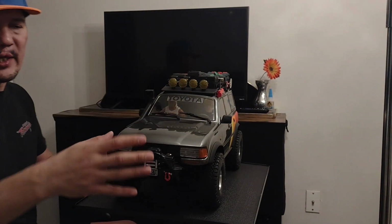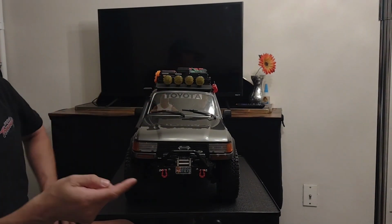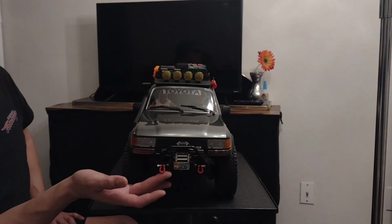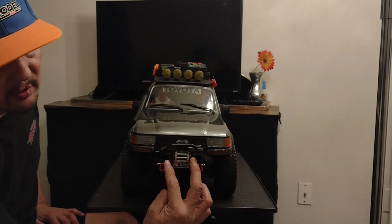It's not even attached. I just put that there as an ornament, just to give you guys a different look. You see this whole bumper here comes with these anchors. It's got the all metal, and it's got some fog lights over here too.